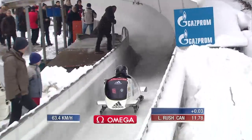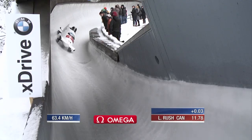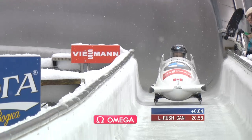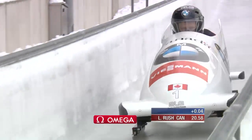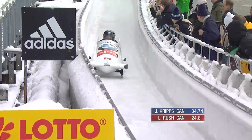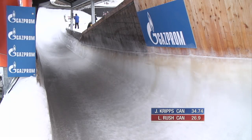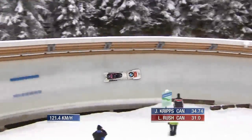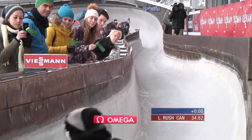And of course, when he goes to the games, Lascelles will meet up with old teammate Winston Watt, who's going to be there in the two-man for Jamaica. Lascelles started as a Jamaican brakeman. Hey, he's been here. Oh, great exit onto the straightaway. See a little bumps, going a little bit squinted there. That's the way Rush's season has been going. Tiny little errors, good speed. 121.4, still a little less than the others.